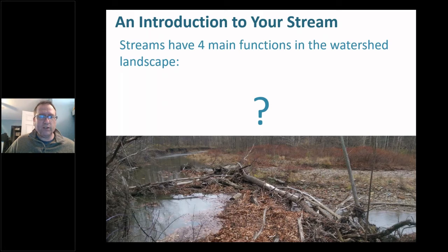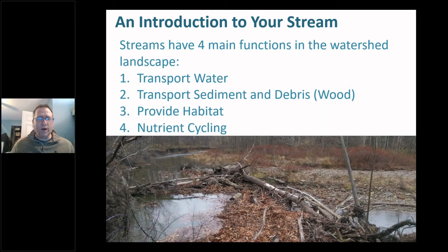The 4 main functions of the stream in that watershed landscape are to transport water, which I think is pretty obvious to most people; to transport sediment and debris through the watershed; to provide habitat, not just for fish and things that live in the water, but also, with the water and hopefully the trees next to them, for mammals and birds as well; and nutrient cycling, thinking nitrogen, phosphorus, and carbon, cycling and processing those nutrients within the environment.